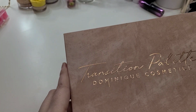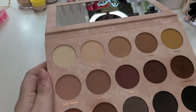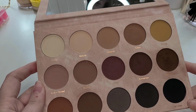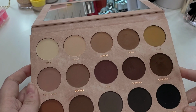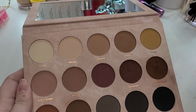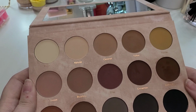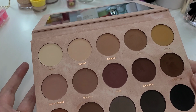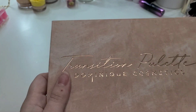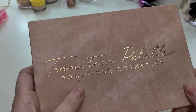Now we have the Transition palette. I love this. This is a beautiful palette for weddings or just for every day, every kind of matte neutral shadow that you would ever want. And these can be used on the face as well as contour or blush or whatever. I got this in one of my BoxyCharm premiums and I've used this so much and you can't even tell. So I'm very grateful I got this palette. I love the formula. I love the shades that Dominique Cosmetics has chosen. This is just a beautiful palette all around and actually is one of my favorite palettes. And I got it in a BoxyCharm. That's impressive. I'm going to keep this.